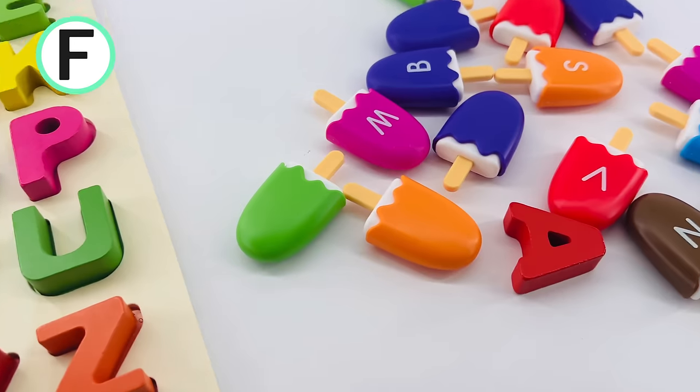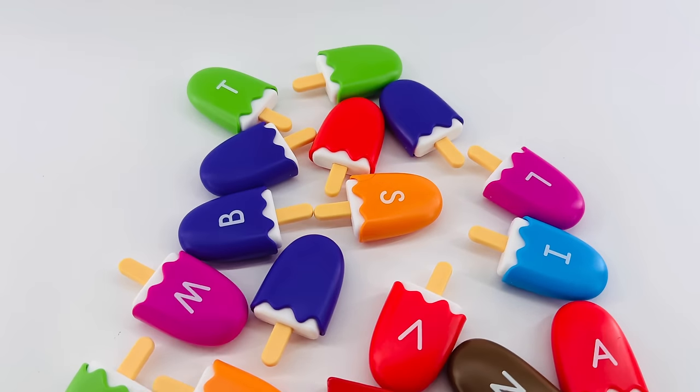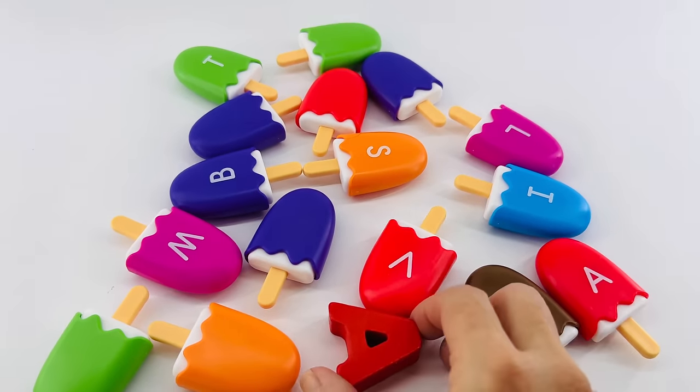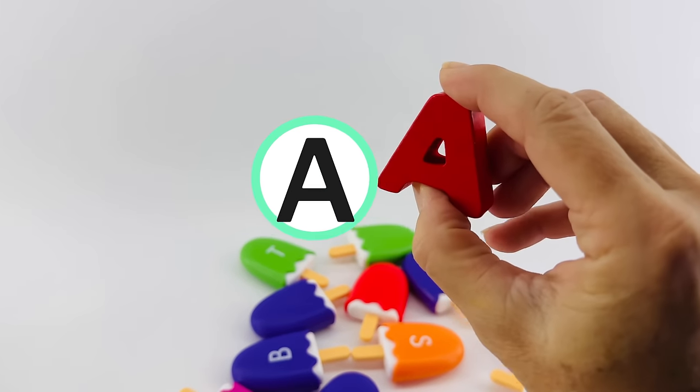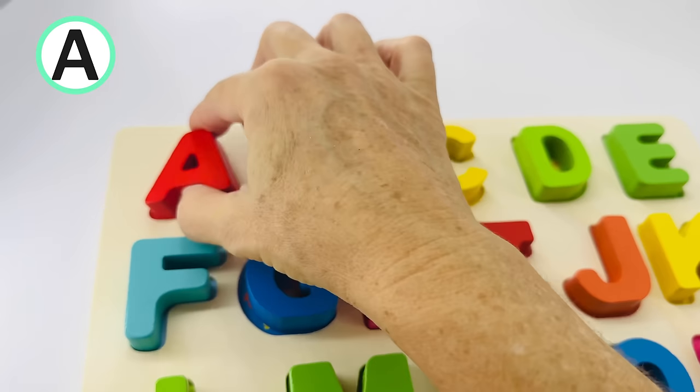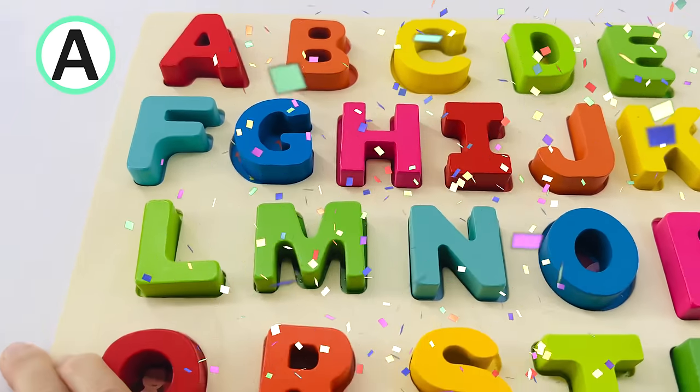Now we just need our last alphabet letter. Do you see the letter A? I do. Yes, it's right here. This one is red. A is for apple. Here we go. Let's put it on the board. Oh, wow. Now our board is complete.